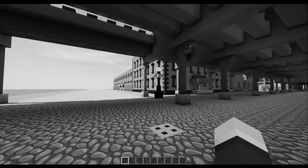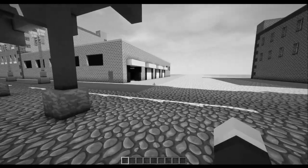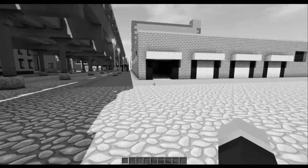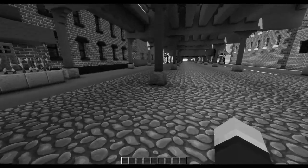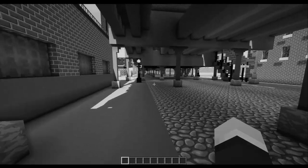You can see there's additional buildings here. I wanted Smithtown to feel more industrial, so that's what I'm doing. I'm adding more industrial buildings nearby. So let's go over to the station. We still have cobblestone roads here. So let's go over to the original exit of the station.